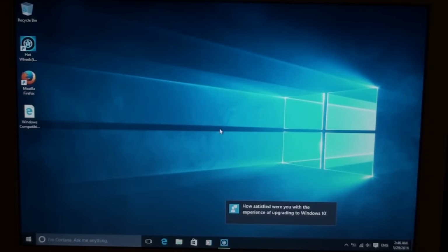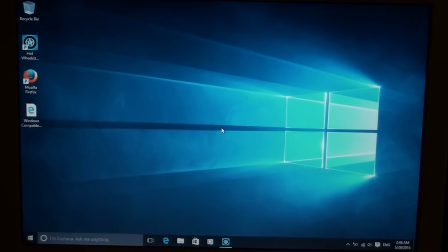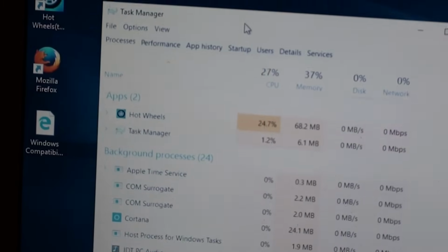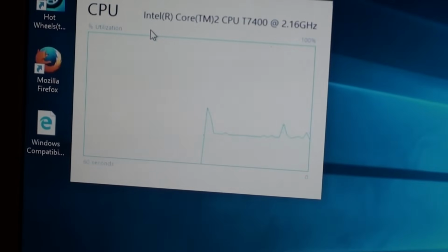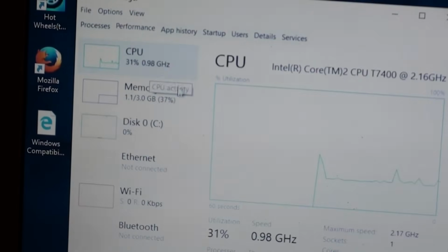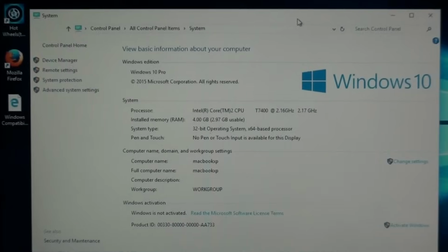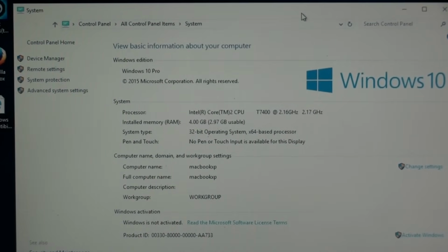How satisfied were you with the experience of upgrading to Windows 10? This is pretty shitty so far! It's only using 20% CPU? What? That's it? A horrible, horrible performance? Not even using any memory? What? Let's of course take another look at this.